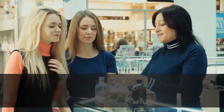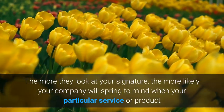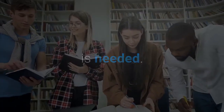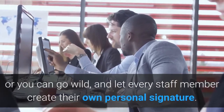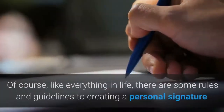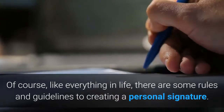The more they look at your signature, the more likely your company will spring to mind when your particular service or product is needed. You can create a standardized signature that every employee in your business uses, or you can go wild and let every staff member create their own personal signature. Of course, like everything in life, there are some rules and guidelines to creating a personal signature.